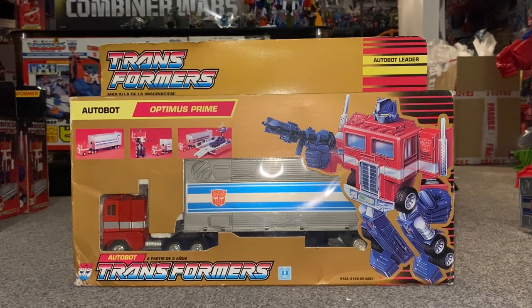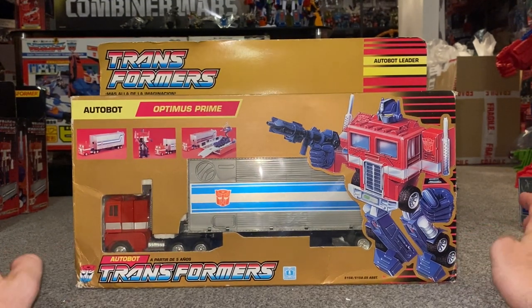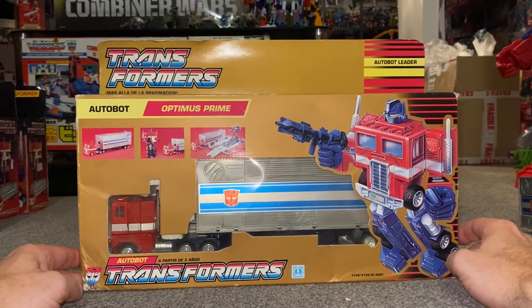Right then, here we go. So here is number 15, and we are now up to 1990. And these are what's referred to or known as the Gold Box Classic Editions. These were released in the UK, Europe, and in some Australasian countries. Ironically enough, not in the US and not in Japan.